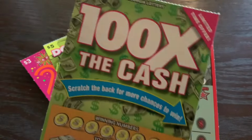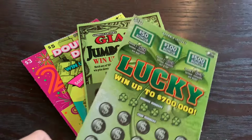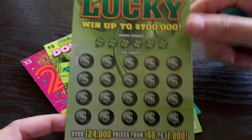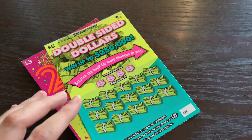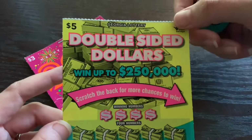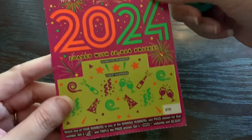We're doing this big, scary, but exciting $20 100 Times the Cash. A $10 Jumbo Bucks that treated us nice on the last video. We found the jumbo symbol, hoping for the same. This $10 Lucky ticket also treated us pretty nice last video. And then we've got a $5 Giant Jumbo Bucks. I'd say it owes me, so let's hope to find something. And then we've got this $5 Double-Sided Dollars. We found a 5X on that on the last video. So all sorts of exciting wins on the previous video.